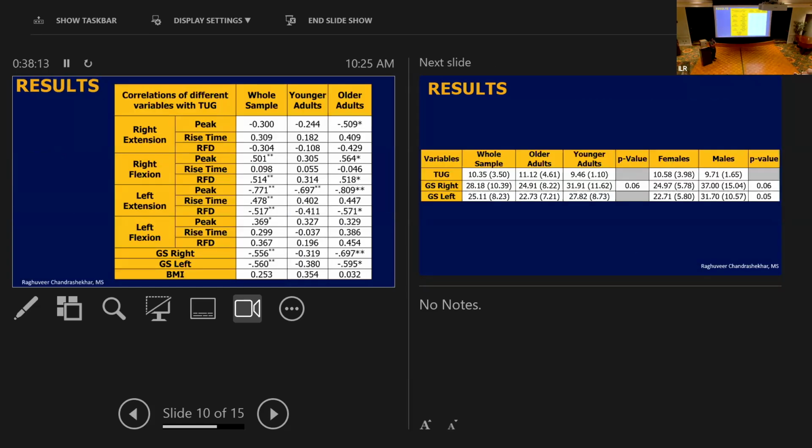Which brings me to the correlations that I was talking to you about, looking at how the different measures of your toe strength would correlate with your functional mobility as measured by the timed up and go. And as you can see, I didn't do the same for males and females mainly because of the skewed sample. I did not want to add that information here yet.